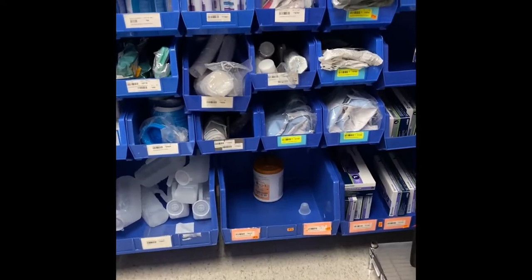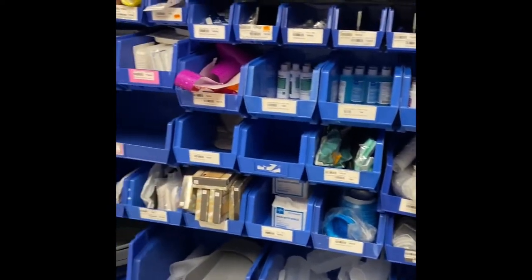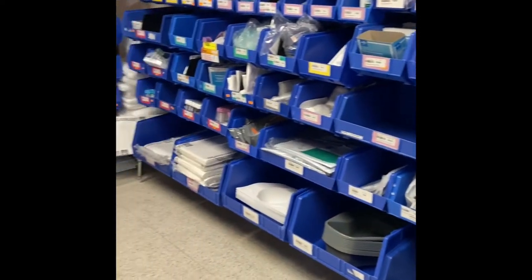I'm assigned to 9 patients tonight, but right now I only have 7. So I have to get these bags ready. I'm currently in the med room / supply room right now. So I'm gonna get these bags ready and then I'll check back in with you guys a little later.